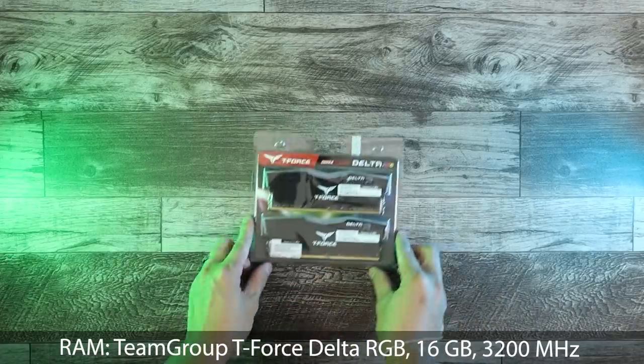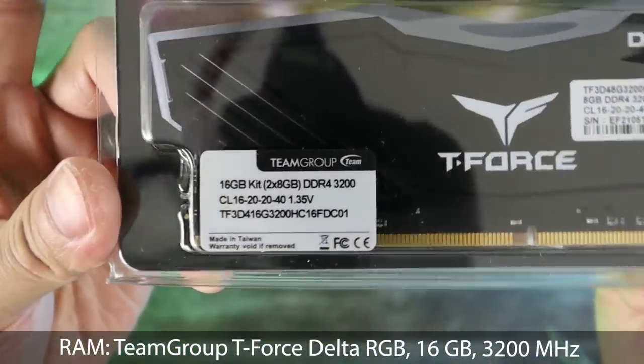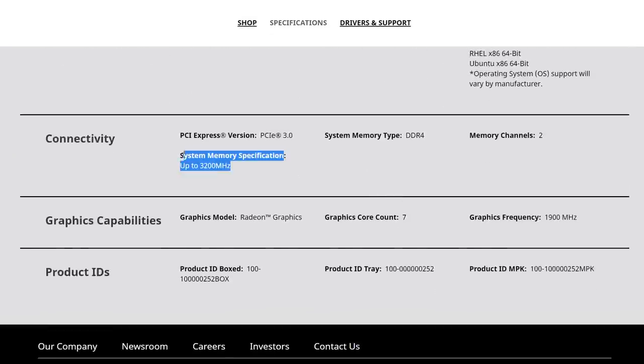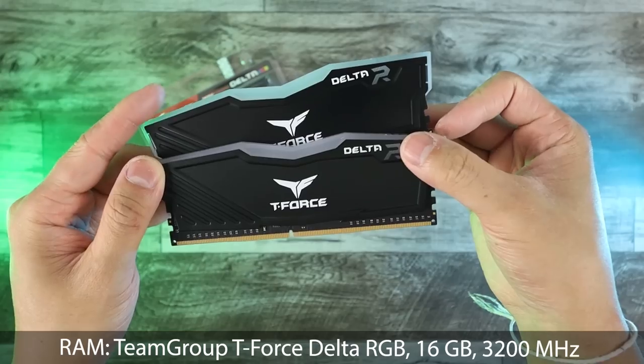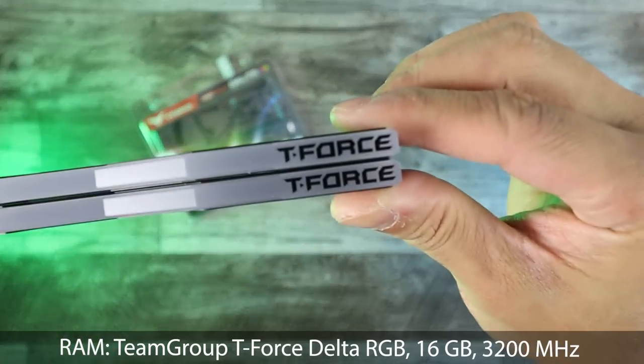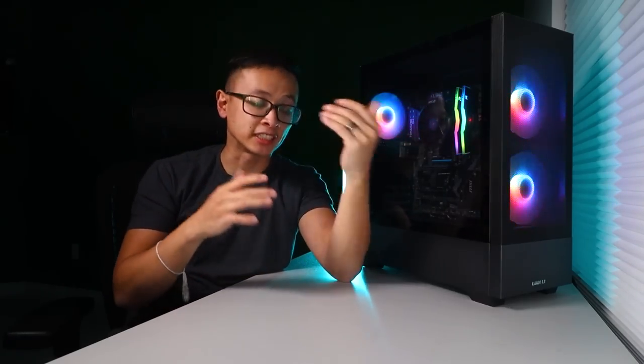For memory, we're going with 16GB of Team Group T-Force Delta RGB at 3200MHz CL16. 3200MHz is what AMD lists as what the 5600G supports. However, I did run some side tests with 3600MHz and saw up to 10% gains in FPS and synthetic scores. So if you're able to find faster RAM for the same price or are willing to pay a little bit more for faster speeds, then by all means go for it. It does benefit the Vega 7 graphics because in this case, the video memory is the system memory.